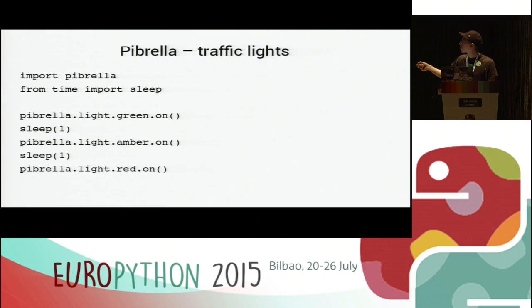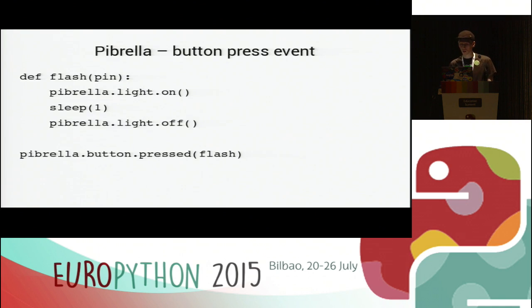So you just run this function, pibrella.light.green.on, and the green light comes on. Instead of GPIO output 17 true, you have turn the green light on. This is a really nice abstraction, especially for young children to get involved, with an even less steep learning curve. There's plenty you can do with this as well.